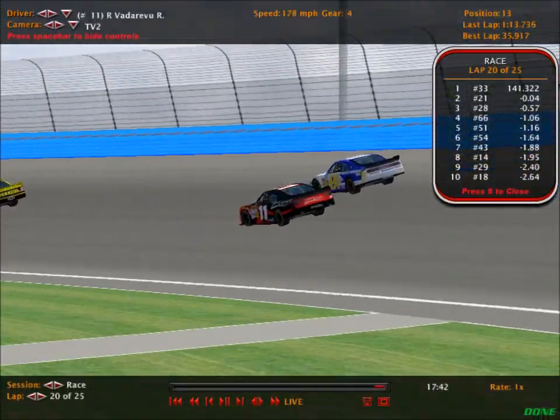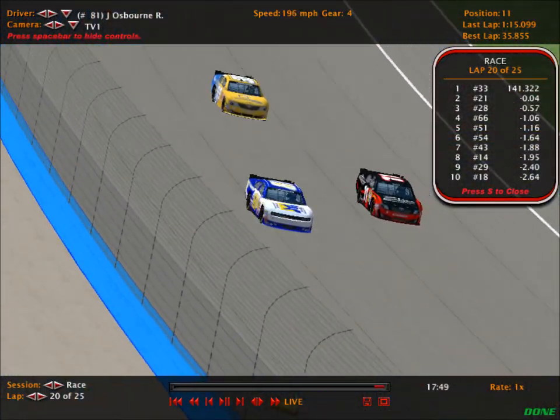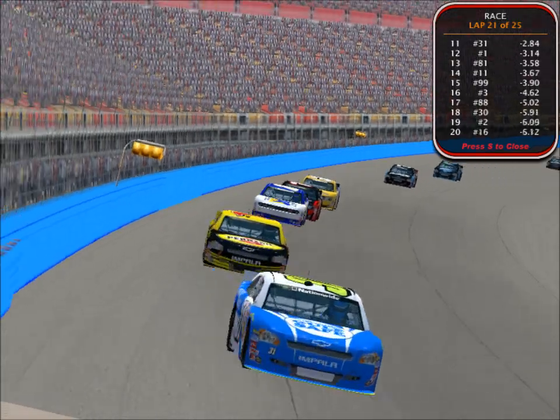Got a battle here. I think it's for 12th place. Actually, I don't know what it is. Joshua Osborne is trying to, I think, stay in front of Rohit Vaderview if things would happen. And that was for 13th place.